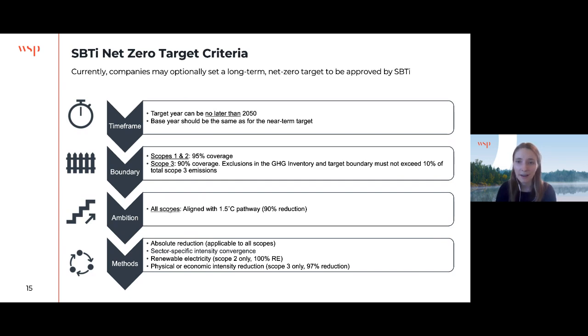On the ambition side, for scope 1 and 2, it's the same. They have to be aligned with a 1.5 degrees Celsius pathway or 4.2% linear annual reduction. But for scope 3, the ambition is also more aggressive, and that needs to be aligned with a 1.5 degrees Celsius pathway or 4.2% reduction instead of the well below 2 degrees Celsius pathway that correlates with 2.5% reduction. And ultimately, these ambitions result in a 90% reduction. The methods are the same as for the near-term targets. Just one thing to point out is that for scope 3, a 97% reduction is now required if you're setting a physical or economic intensity target.